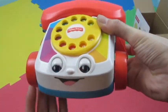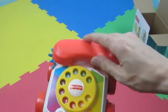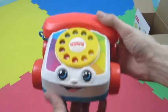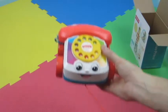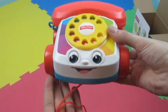It's pretty neat. My son really doesn't, he picks things up and loves to just throw them, so that's pretty cool. So at least it stays on there, there we go. And then we're gonna see what this looks like here, just pulling it along. Other than that, we'll have to see what my son thinks about this. I think he's gonna like this.